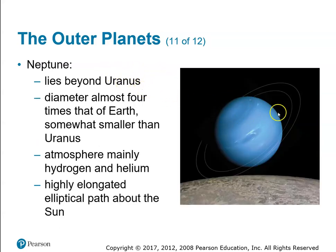Neptune is far too dim to see unless you use a pretty good telescope, not your average backyard telescope. You need a pretty decent one. What I mean by that is you've got to spend probably $500 to $600 to get a telescope that's powerful enough to be able to see Neptune.